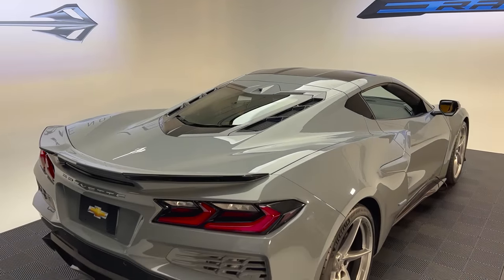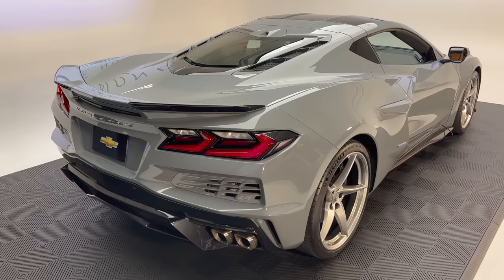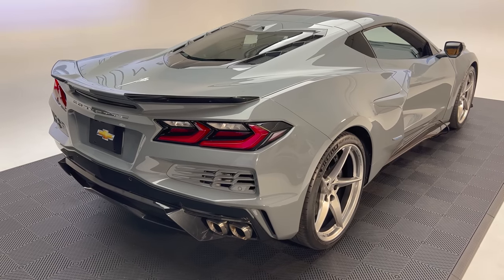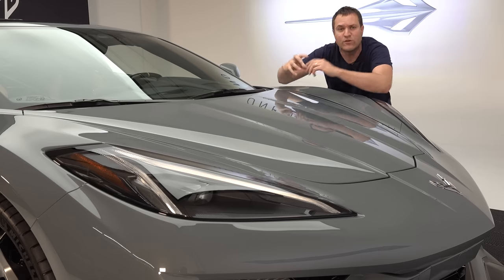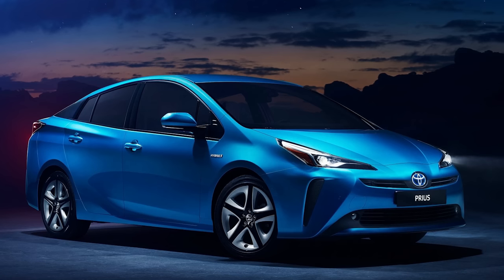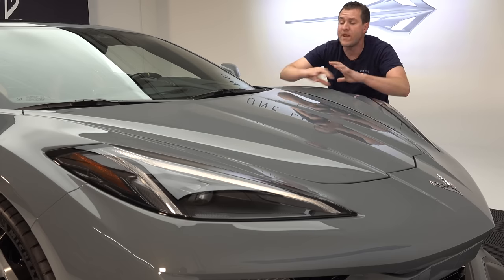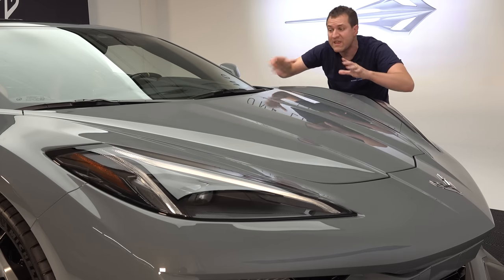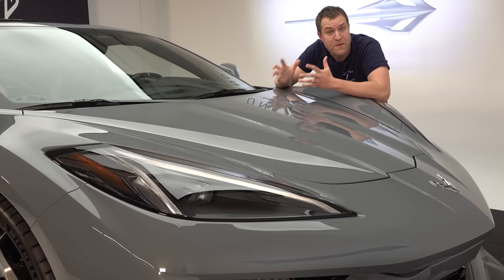There was some speculation about an upcoming electric or hybrid Corvette. Would it be full electric? Would it be a plug-in hybrid? And in the end, it is a traditional hybrid, sort of like the regular Toyota Prius. Not exactly a car to reasonably compare this to, but important to point out, not full electric. You don't even plug it in somewhere. It's just a hybrid car.